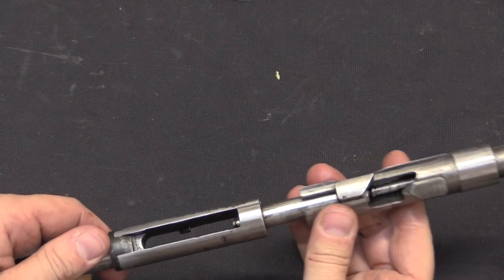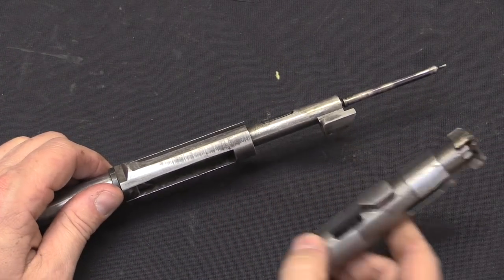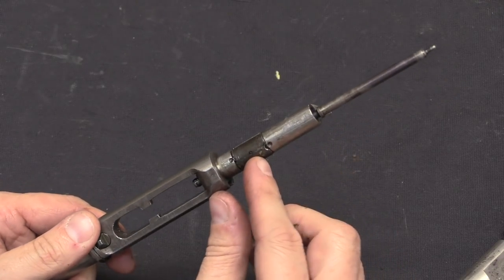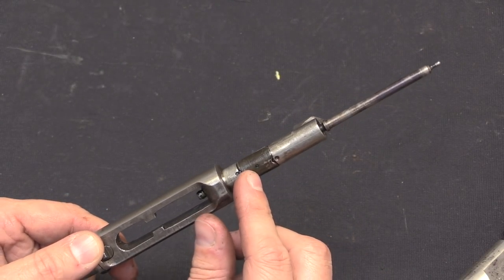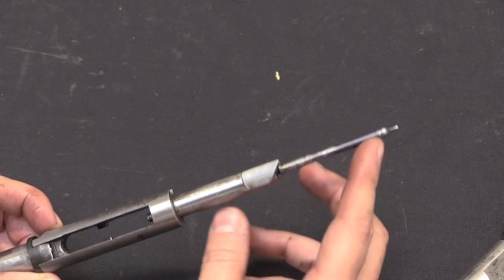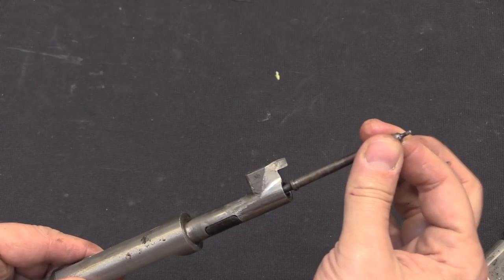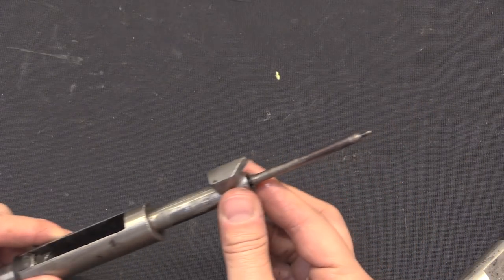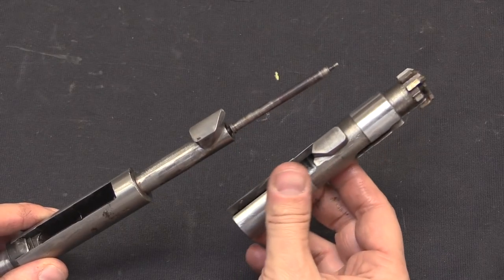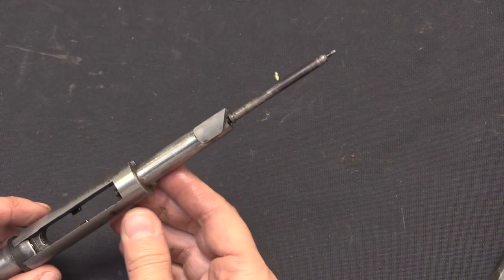A couple other features to show you here. First off, I can pull off the bolt head there. We have a firing pin held in place by this little cam plate, which is peened in place and doesn't want to come off, so I'm going to leave it. But that's your firing pin. Note that the firing pin is not spring-loaded, but it's not long enough to protrude forward unless the bolt head is rotated backwards, which means the bolt head is locked, so it can't fire out of battery.